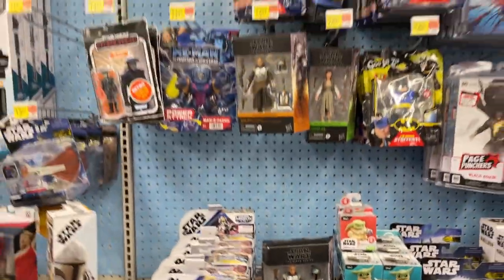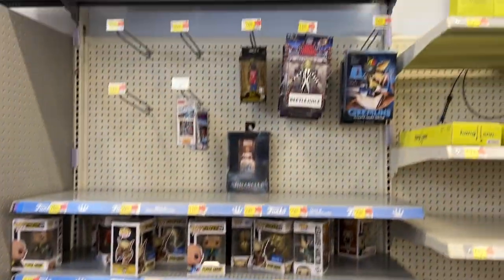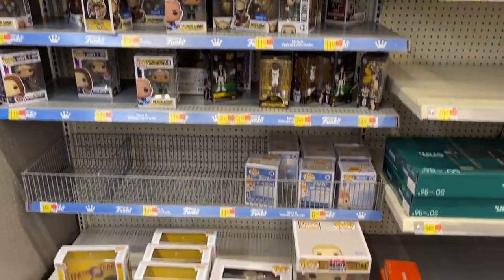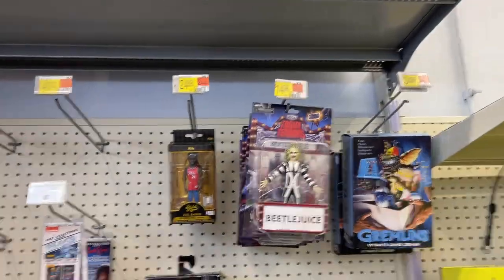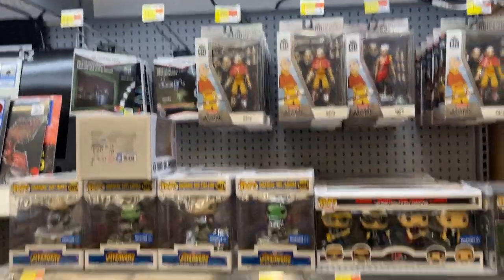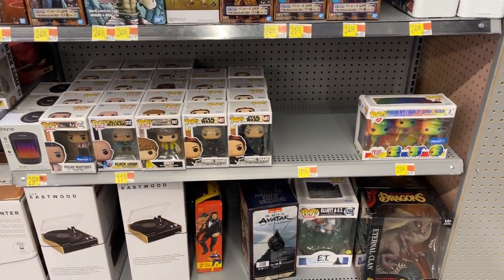Let's go see if there's anything in our collector's closet. A little collector's area. I don't know how long we'll be in here because they're just blasting the music over here. But we got some Funko. Not much has changed. So I think that's going to do it for this little Walmart trip. All finished up at the Walmart. Poor collector's area. Oh, man. That thing looks more and more like a closet every time we go.